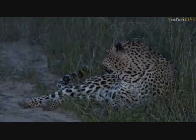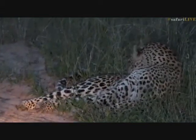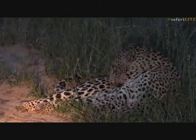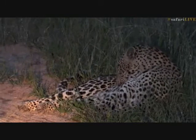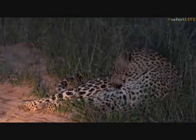You can still see he's panting. It's still a little bit warm out here. Now, as he's walking around here, we've seen a variety of different animals in this area. Elephants, buffalo, giraffe, other leopards, and then as well as the lions.